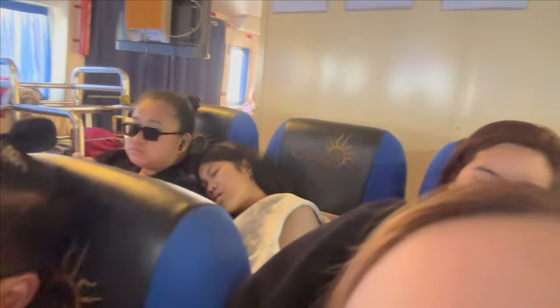The captain and the crew shall direct you to put on your life jackets kept under your seat.